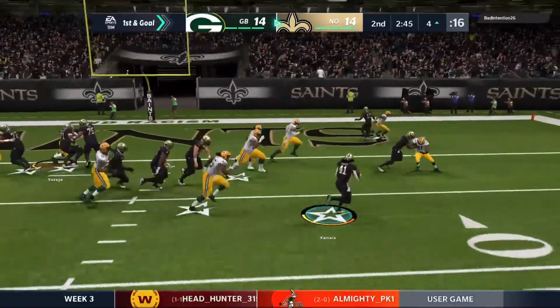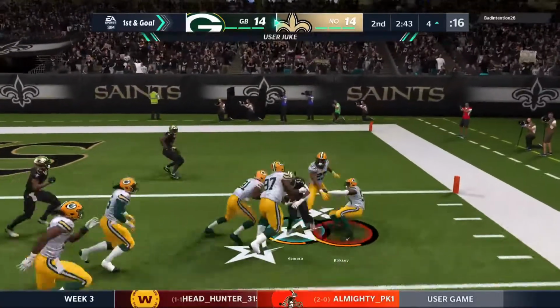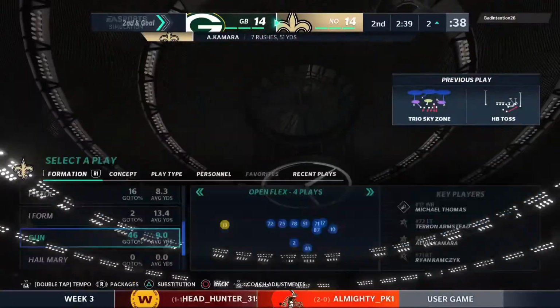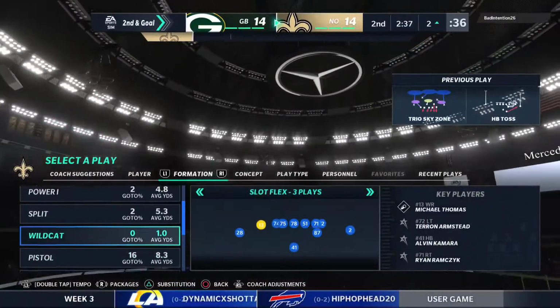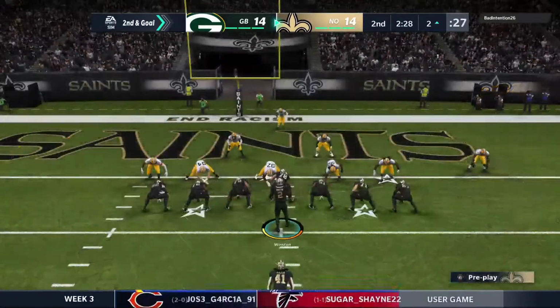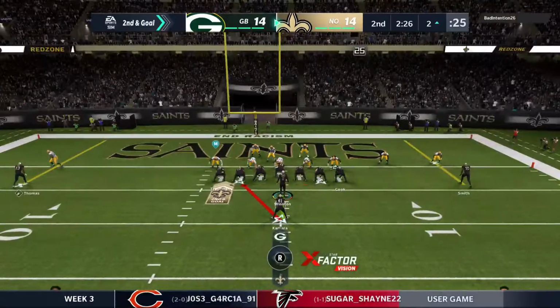Try to pound it in, Kamara. And he's going to get him about 3 yards closer. He's down to about the 2. We've called a lot of games, but we don't normally talk about inside linebackers being that fleet of foot, do we? No, he was able to get outside there to make that play.